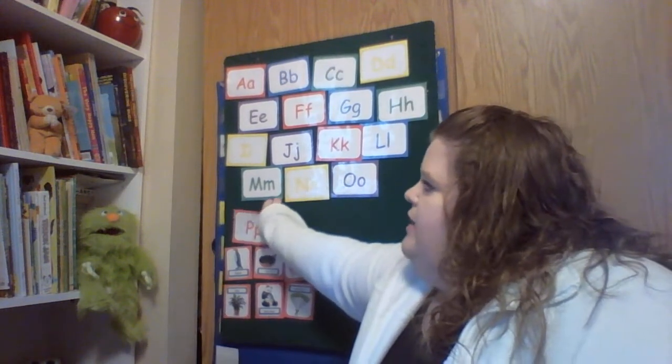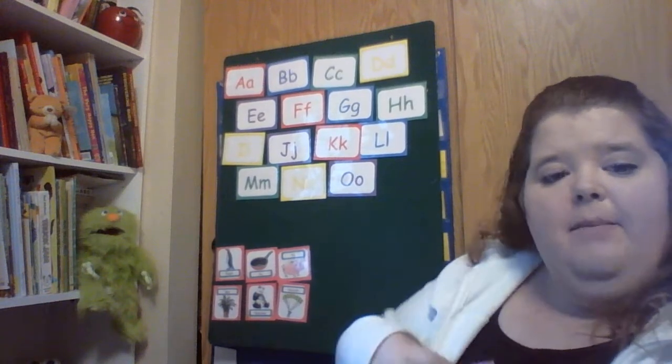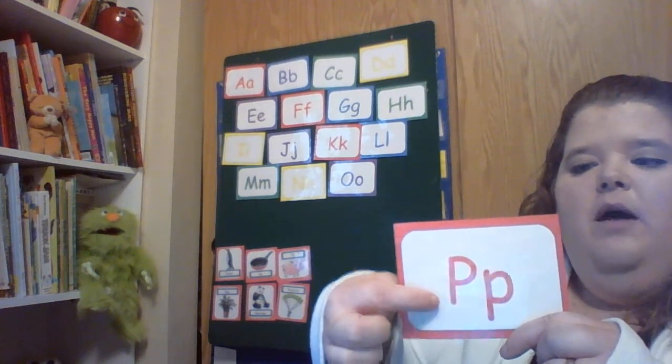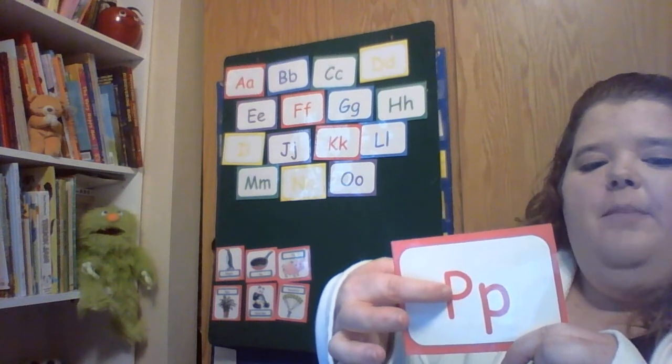All right, so we're going to practice writing the letter P. So I'm going to borrow this because remember, my pen's not working. I'm going to have to get myself a new pen. All right, to write the letter P, you're going to go straight down, then you're going to come back up to the top, and you're going to go around and stop in the middle.